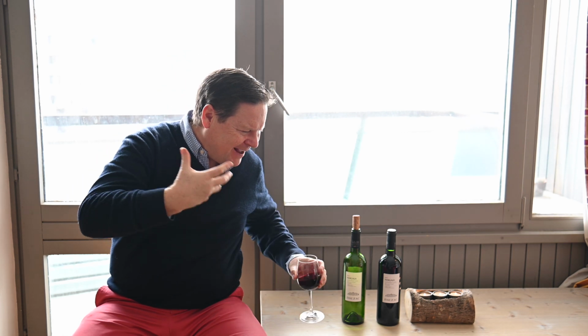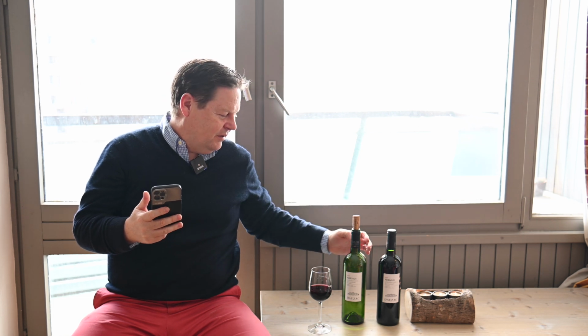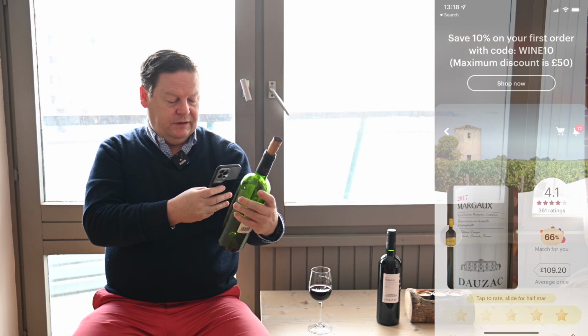So this, perfect temperature. It's a bit heavy on the end. Dauzac is not my favourite Margaux, but it is a very nice one. So let's get the Vivino out and see how many Vivinos we have. Some of these wines, I was looking at them in the supermarket, and they were like 4.4, which you don't get very many of for 30 euros at least.